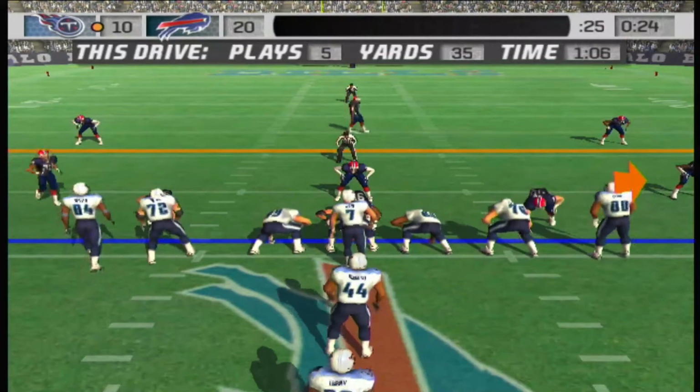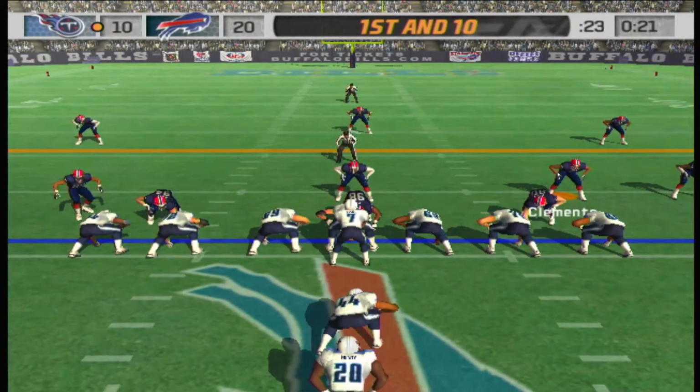We turning it up. Let's do our thing. Keep it up. Watch the play.